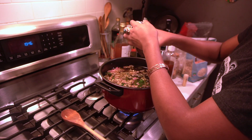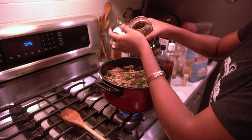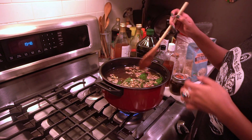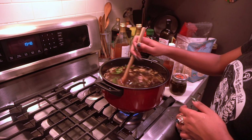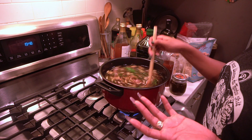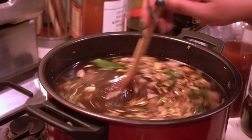So let us pray that I don't overdo it. Oh, that is exactly what overdoing it looks like. Ooh, this bath is insane. I just want to jump into this and submerge my entire body into this.